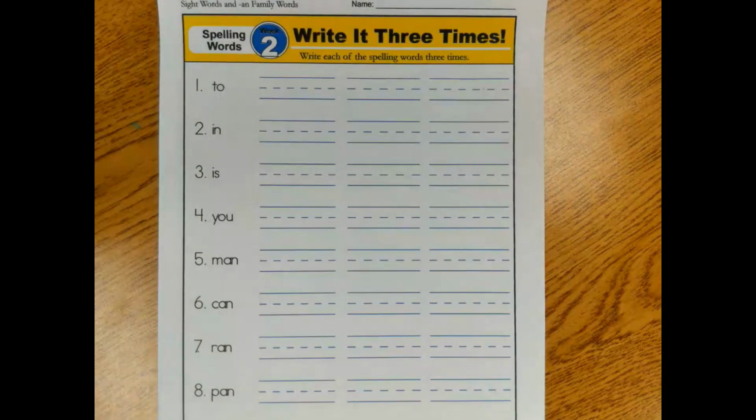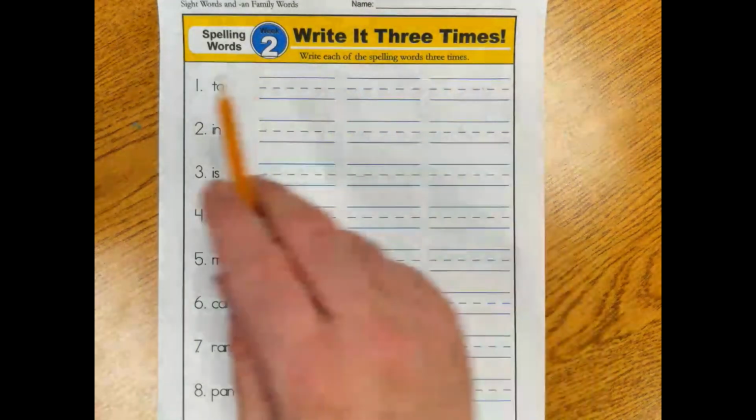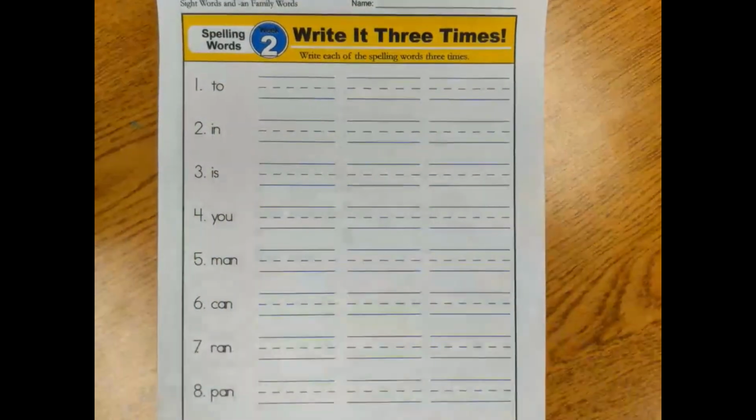All right. Those are your 8 spelling words for this week. As I said, we already reviewed them on the board. Right now we are just reviewing them again to make sure you know which words you are writing 3 times each. Each word will be written on that row 3 times each.